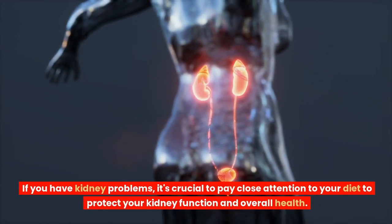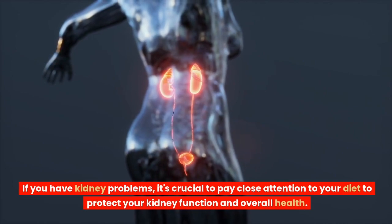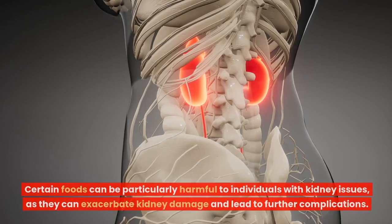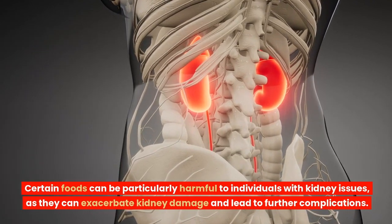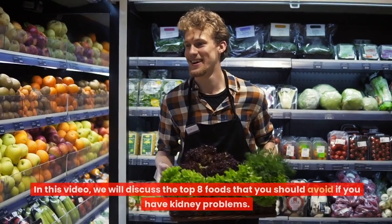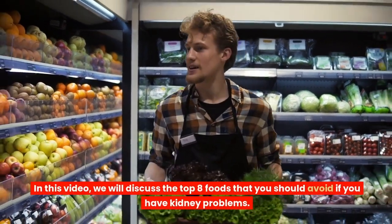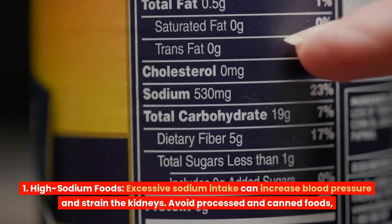If you have kidney problems, it's crucial to pay close attention to your diet to protect your kidney function and overall health. Certain foods can be particularly harmful to individuals with kidney issues, as they can exacerbate kidney damage and lead to further complications. In this video, we will discuss the top 8 foods that you should avoid if you have kidney problems. 1. High sodium foods.